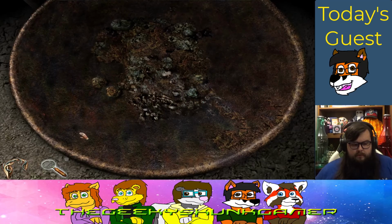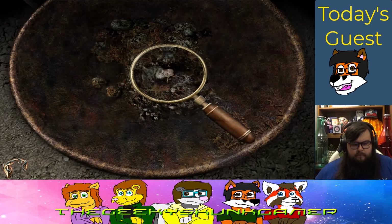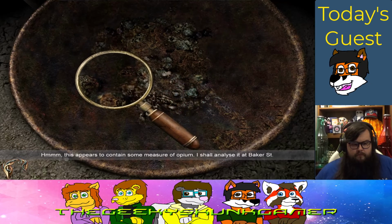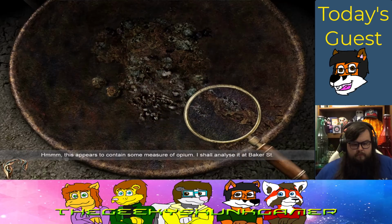In some instances, our friend the magnifying glass can help. This appears to contain some measure of opium. I shall analyze it at Baker Street.